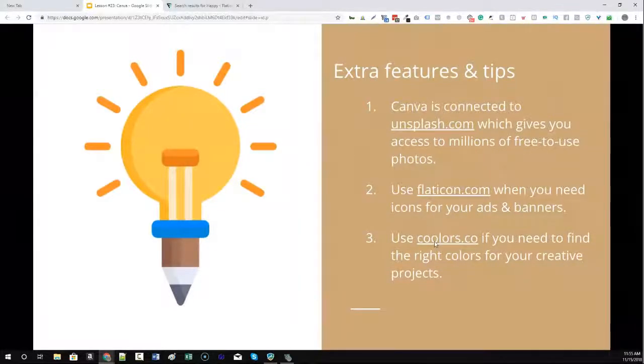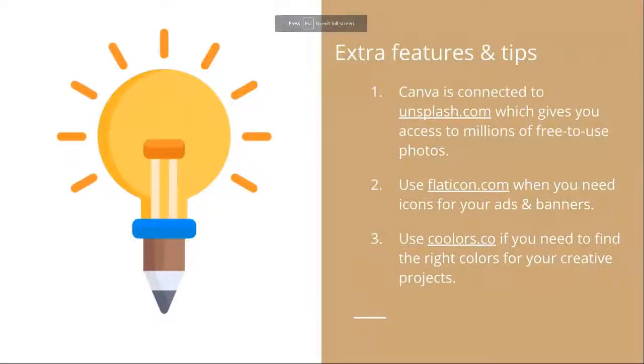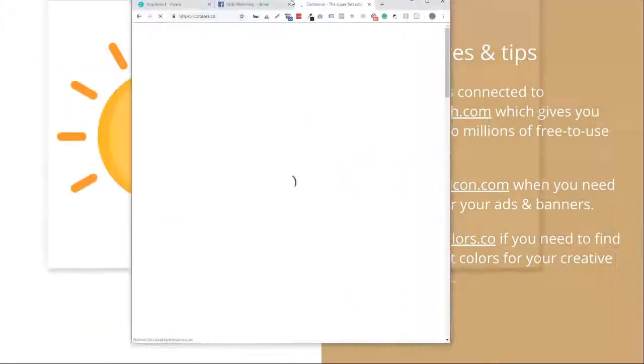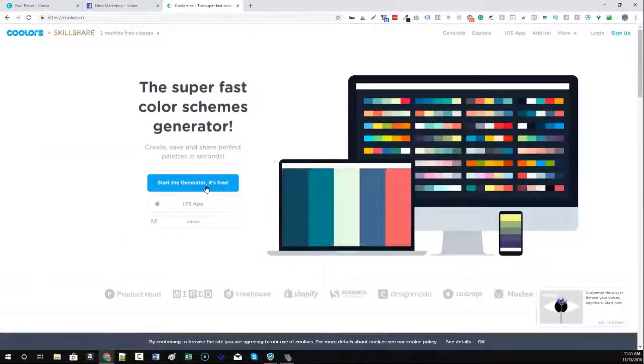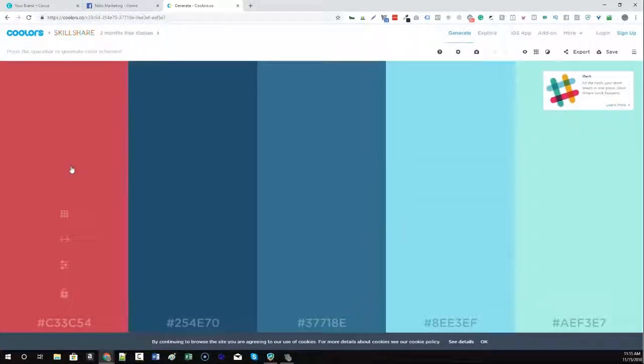And then the last thing that he taught me is this coolers.co helps you identify color palettes, which if you're not exceptionally creative like me, can be very helpful. So I'll just drag that over here so we can see what we're talking about. It's a color palette generator. And of course you'd want to use it for your primary brand unless you already have a color palette. But what I think is maybe even more fun is if you have a specific thing you're doing, you have an event that's going on, you can generate a color palette specifically for that event.